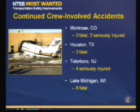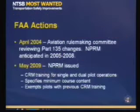In April 2004, the FAA stated that an aviation rulemaking committee was reviewing changes to Part 135, including requiring CRM training for on-demand operators, and a Notice of Proposed Rulemaking, or NPRM, was scheduled to be released in 2005. This did not occur, nor was the NPRM forthcoming during the following years. In November 2006, the Safety Board added this recommendation to its most wanted list and classified this recommendation open unacceptable response. In the past year, in May 2009, the FAA did issue the NPRM.